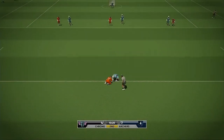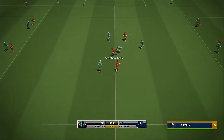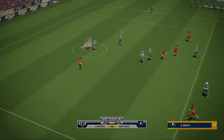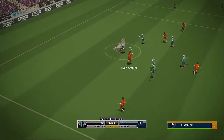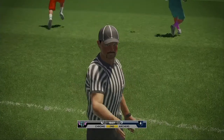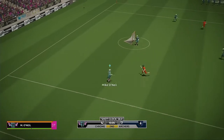The players at the X are ready. Here we go again. It's 7-4. Kelly wins the faceoff. Ryan. Ryan. Back underway now. The away team to resume play.